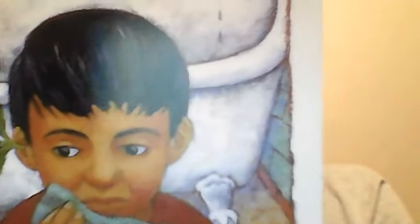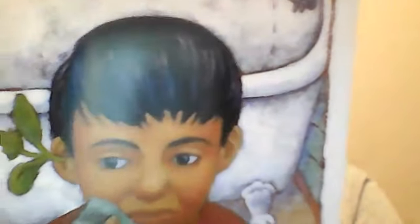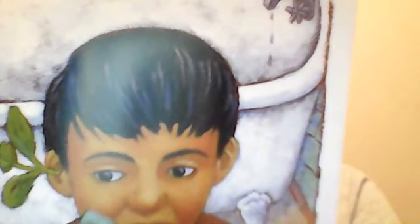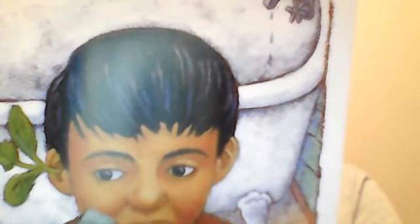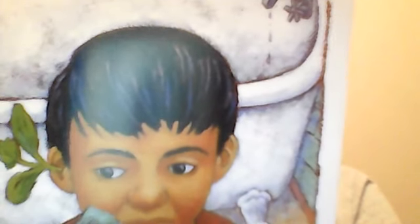He didn't really take a bath. Wonder what's going to happen next. Look at that picture. Oh my goodness. When the bright summer sun shone in his bedroom window in the morning, he woke up quickly. He had an itchy sort of feeling in his ear. And when he started to scratch it, he felt something strange.